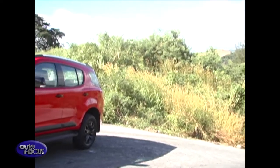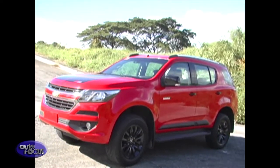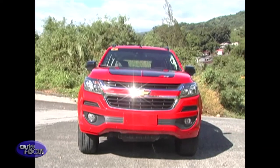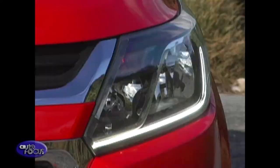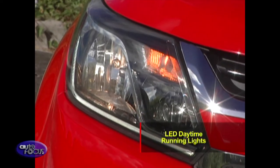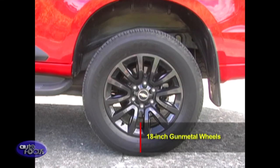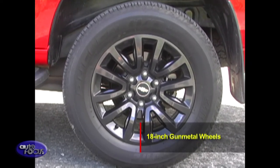Moreover, the Trailblazer's design doesn't fall short in showcasing a family-friendly yet tough appearance. Its front fascia carries the brand's new signature dual-port grille, which is matched with its iconic bowtie badge and LED daytime running lights framing the activating headlamps. Also, the 18-inch gunmetal wheels enhance the Trailblazer's sturdy good looks.